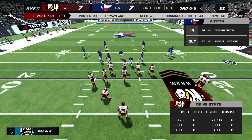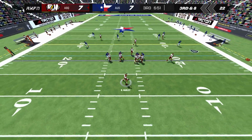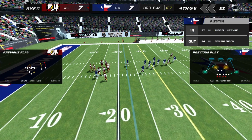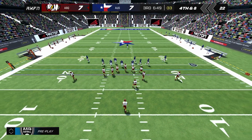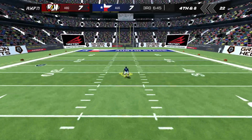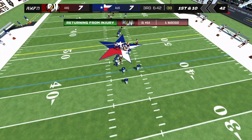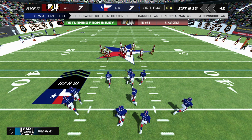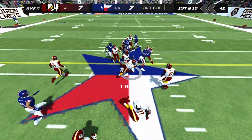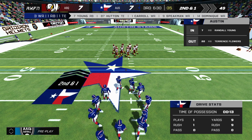The away team comes out in a two-receiver set. Dropping back. Airs one out deep down the right side. He can't make the catch. Number 11 punts it away. Fielded at the 32. First down. Second down. Second down and short.